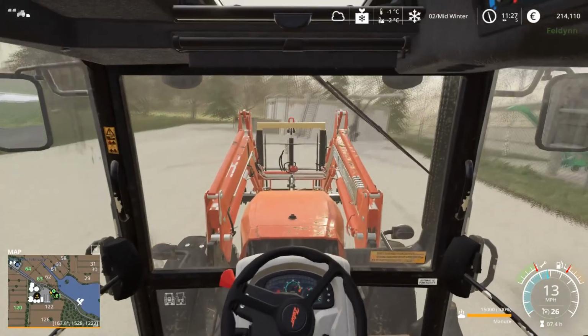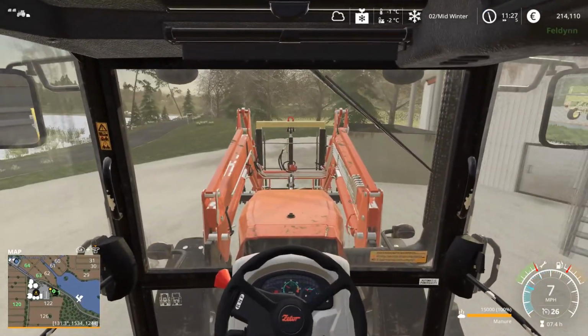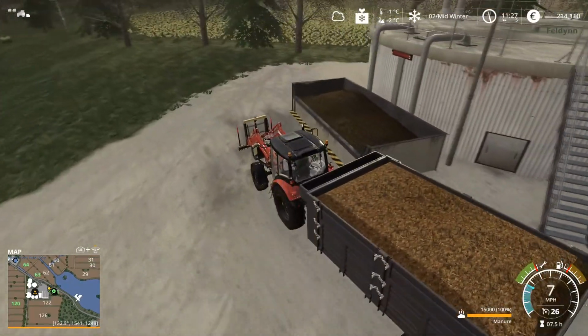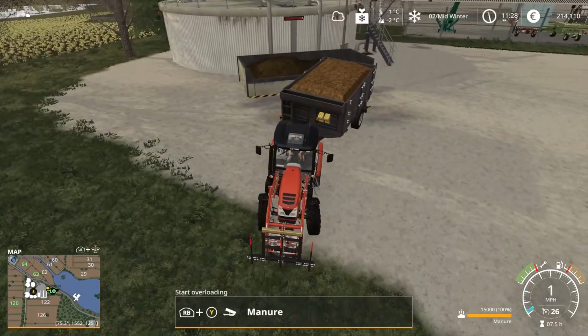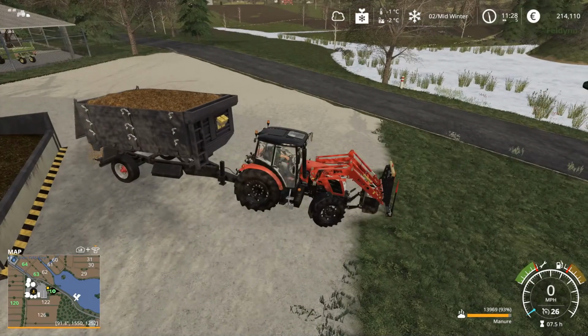Alright, here we are down at the BGA, and we picked up our bale fork on the way through. So we just need to figure out how this trailer unloads. I think it's probably a rear tip. It looks like it is. Let's offload some manure into here.